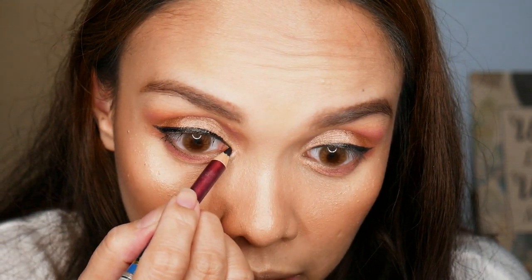This is the difference. Ito yung wala pang ganito and ito yung meron. So, pwede nyo pa siyang i-extend yan. This is with the eyeliner and this is without the eyeliner sa tear duct. So, malaki rin yung difference niya. A simple step, pero malaki yung naging effect. So, I'm just gonna put my mascara off cam and then we're gonna finish off everything.